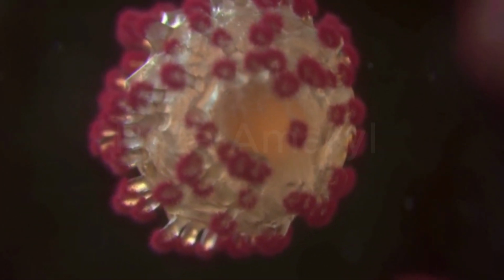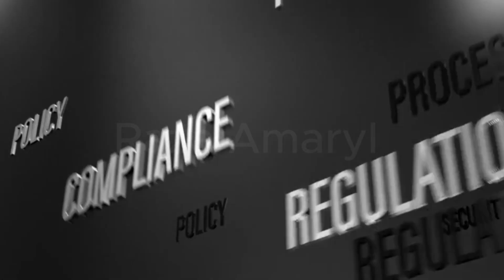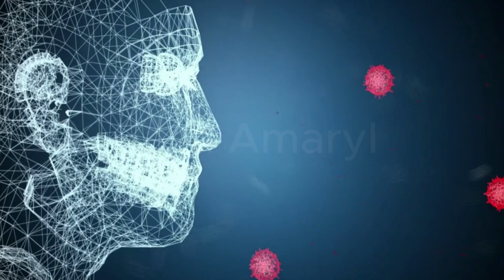7. Regulation and tolerance. The immune system is also capable of distinguishing between harmful pathogens and the body's own cells. It has mechanisms in place to prevent attacking healthy tissues and to maintain immune tolerance.